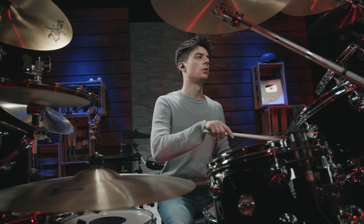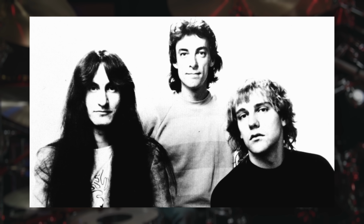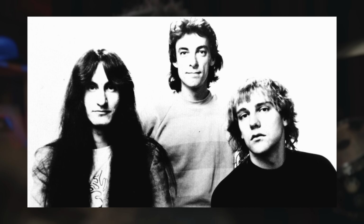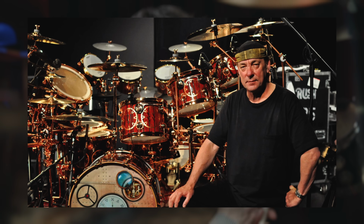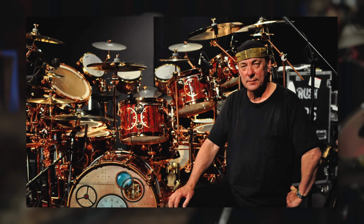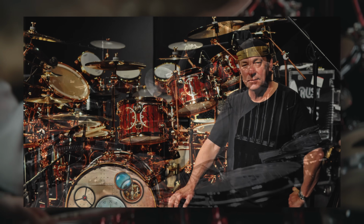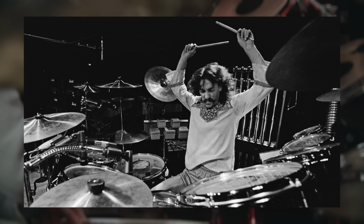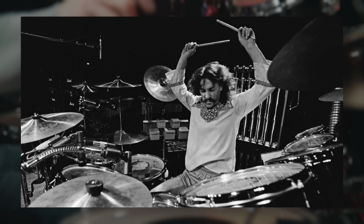The late Neil Peart, drummer for the Canadian progressive rock band Rush, was one of the most famed and highly regarded drummers ever. Considered by many as one of the world's best drummers, Neil was highly influential in drumming until his death in early 2020 and continues to inspire thousands of drummers until today.